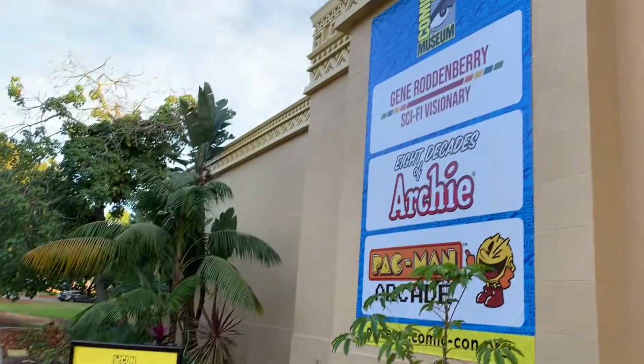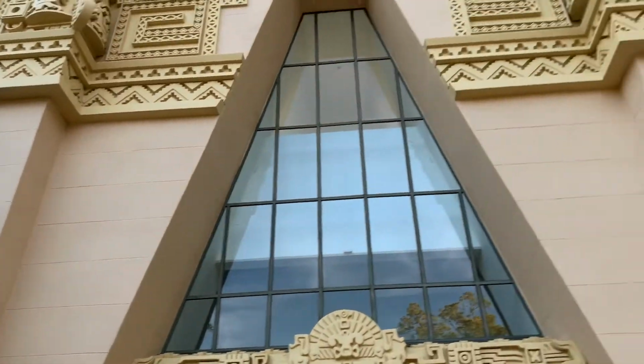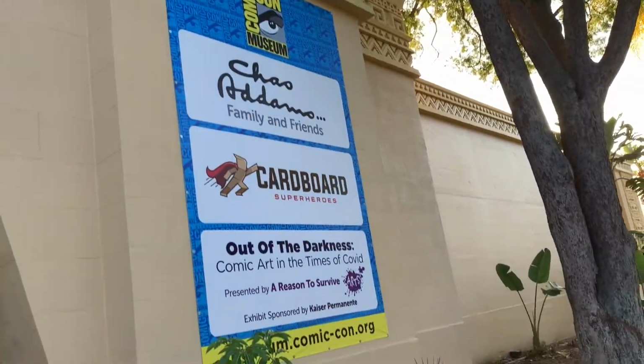But the thing I'm here to see that I want to share with you is this place right here behind me. This is the Comic-Con Museum. It's the museum of the San Diego Comic Book Convention, and it's a great exhibit. Well, you know, let's just go in. Come on, let's go. So the museum just opened recently here in Balboa Park, which is in San Diego, California.